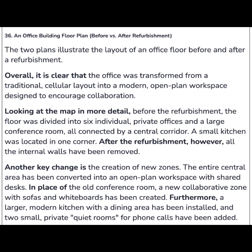36. An office building floor plan before versus after refurbishment. The two plans illustrate the layout of an office floor before and after a refurbishment. Overall, it is clear that the office was transformed from a traditional, cellular layout into a modern, open-plan workspace designed to encourage collaboration. Looking at the map in more detail, before the refurbishment, the floor was divided into 6 individual, private offices and a large conference room, all connected by a central corridor. A small kitchen was located in one corner.